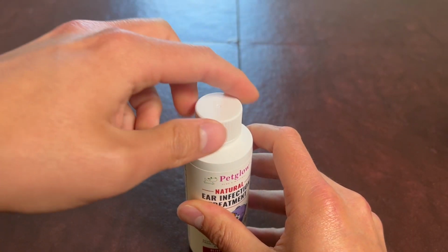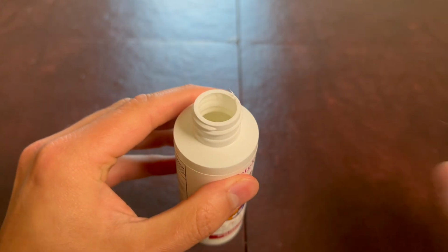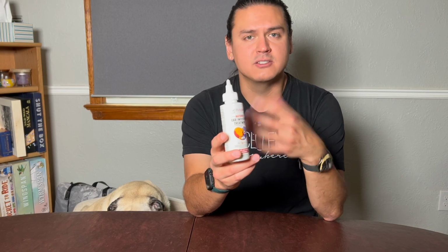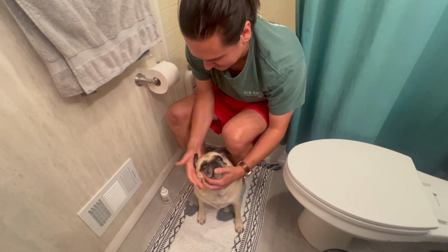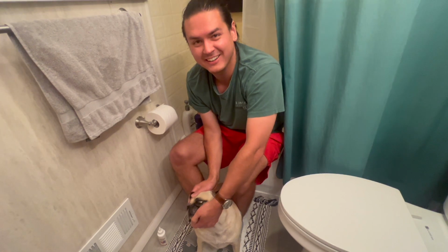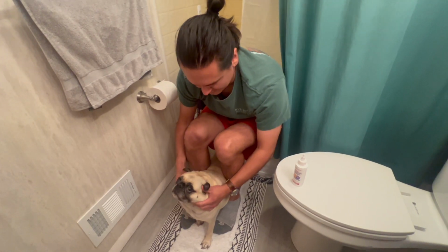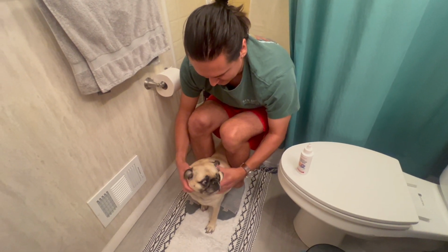You can use this from as low as 1 to 3 days and start seeing an impact on it. Now I did use this for probably closer to a week and then started seeing more of an impact, but it does seem to be effective. From what I could tell, I was able to actually help clear out my dog's ears a little bit, and I did find that useful. It's a super soft formula on your dog, made from herbs, and has no stinging to it, so it is very soft and gentle when you utilize it.